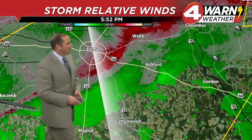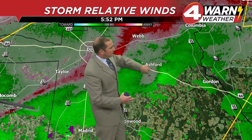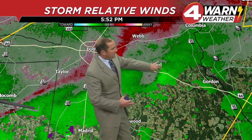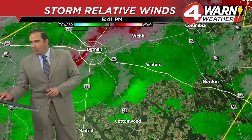And there's a look at it. This is the storm relative velocity. So these are winds blowing up like this. These are winds here blowing down like this. So there is some rotation with this cell. It's not real strong. I can back this up a little bit and show you what we've seen with that.